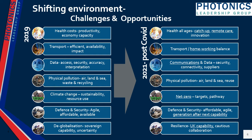First of all, in health, we of course see a much increased focus on health for all ages, and have seen a revolution in remote care and the adoption and acceleration of remote care in the health service. But we're also seeing a big focus on catch-up, a huge number of operations and standard procedures delayed by COVID-19, with projections that it will take many years for health services, not just in the UK but globally, to catch up on those delayed operations.